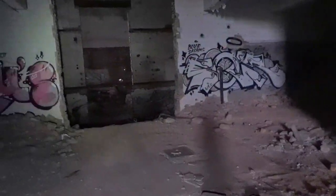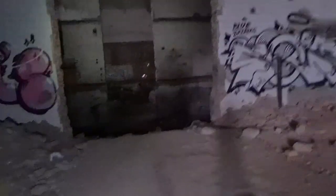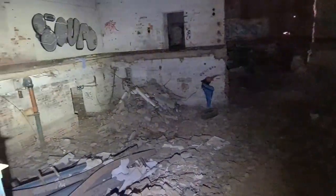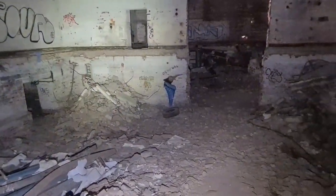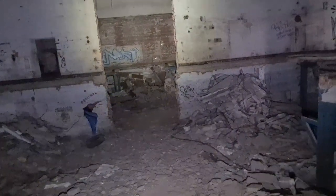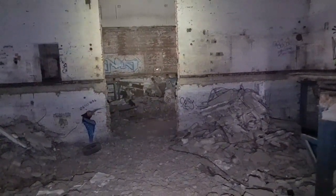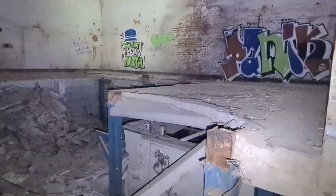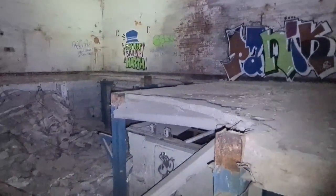This is like the part where it's all been demolished. All the floors have been knocked out and stuff. Quite a big room. Try and light it up for you properly. Yeah. So as you can see, that big massive hole has been smashed out of the ground. Hello, pigeons! Pigeons up there. That's a good sign up there. It's not bad up north. Nope. Totally agree with you on that one.